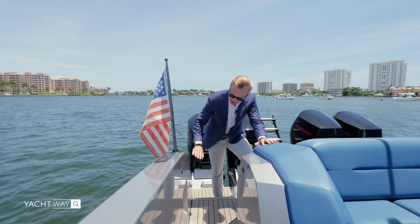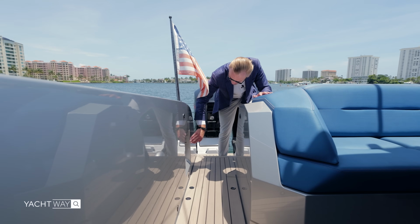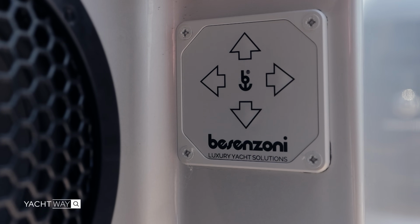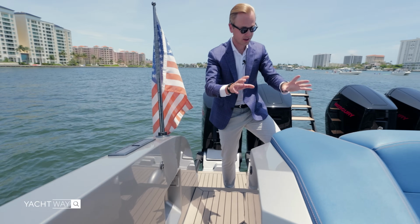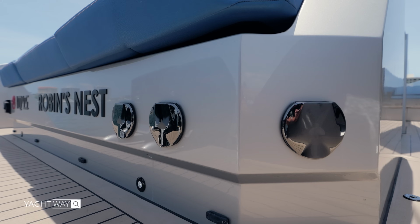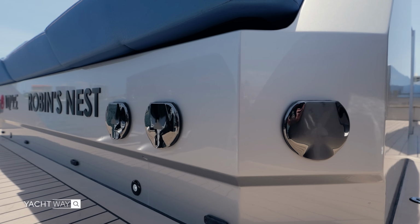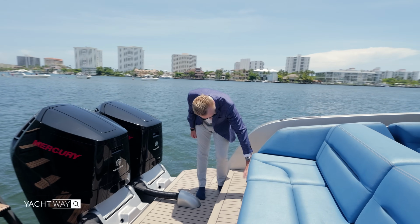Talking about 3D, this nicely cut out place is where the speaker is hidden. Also, you have a control unit for your passerelle, which we just talked about, as well as a control unit for the storage that is right below this cushion here. Your freshwater shower connection is here, so once you come back, you can easily rinse yourself off, as well as your shore power connection all the way in the aft as well.